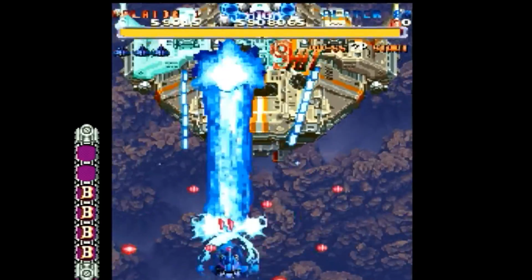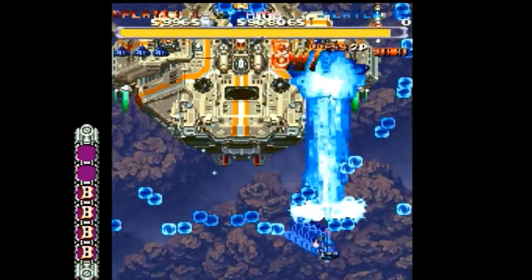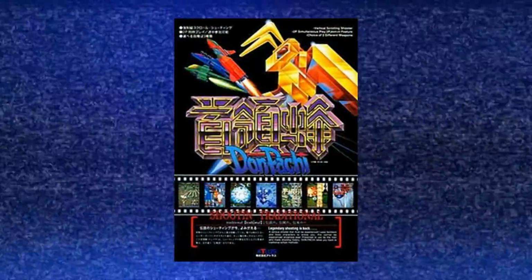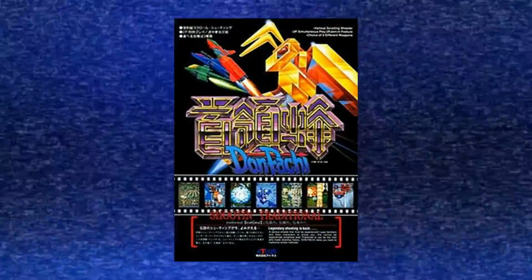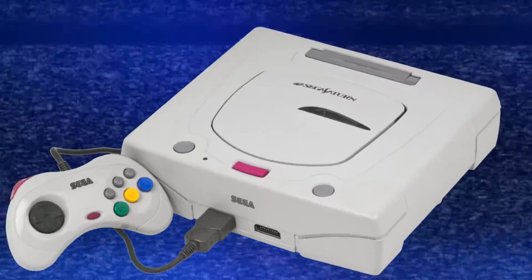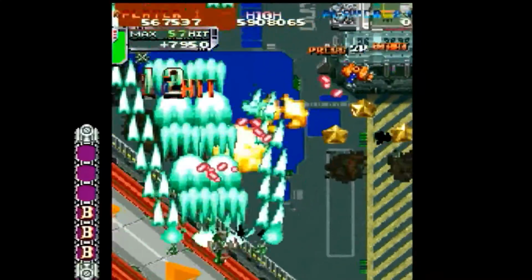example of one, with a relentless stream of bullets that is constantly on screen and blowing the hell out of everything. DoDonPachi, the prequel, is often cited as being the original bullet hell game. Cave couldn't have picked a more perfect system to release this game on as well, as the Saturn was known as a 2D powerhouse, and the game runs fantastically on the system.